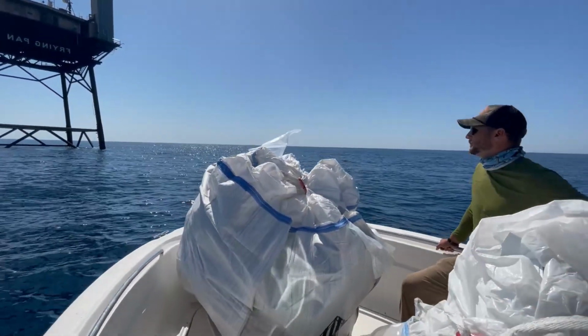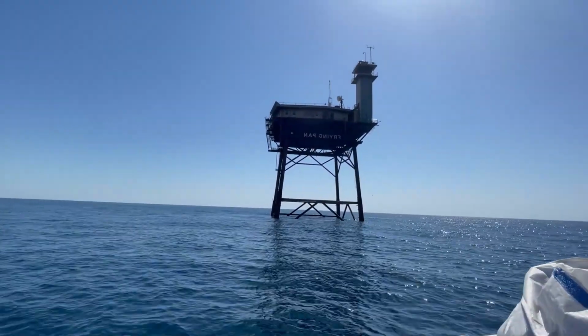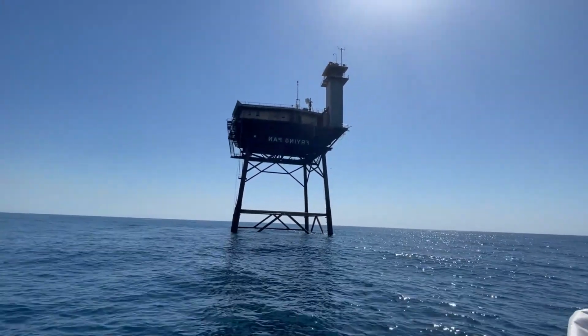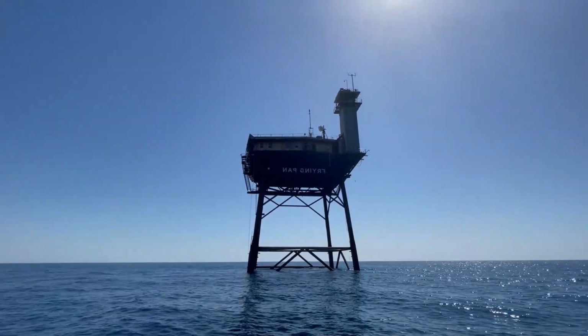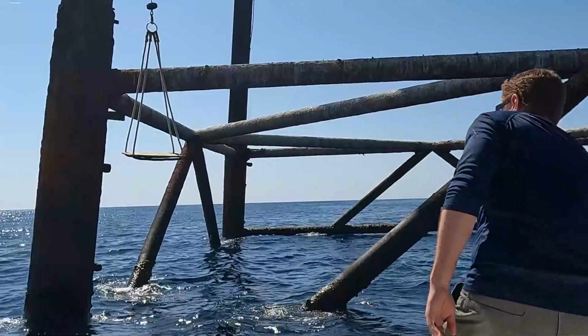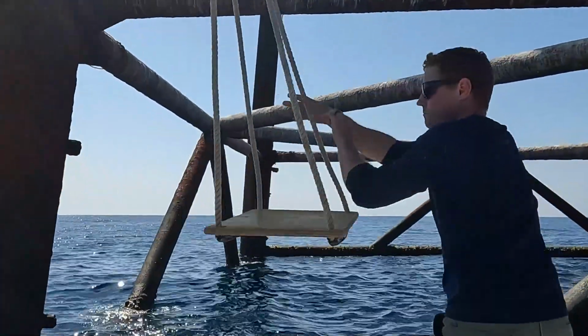And then once you arrive to the tower, it's a matter of, okay, well, how do you get onto the tower now? Basically, Richard Neal, who owns the tower, lowers a swing that's connected to a hoist, and you jump from the boat onto the swing, and then he hoists you up onto the tower.